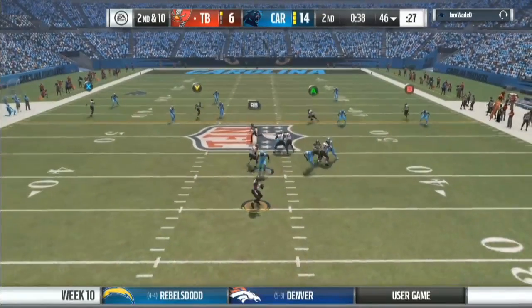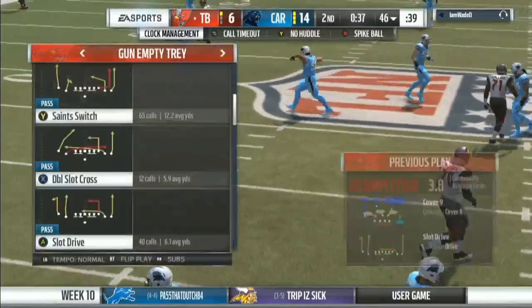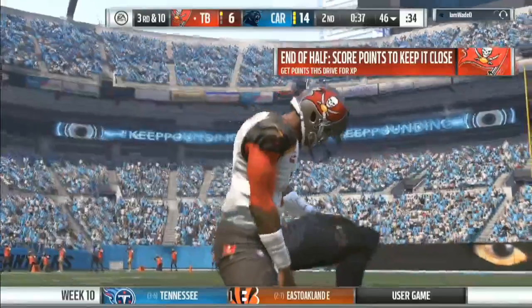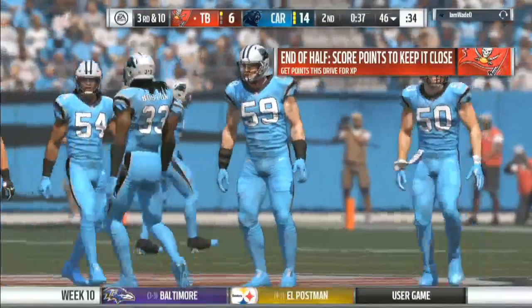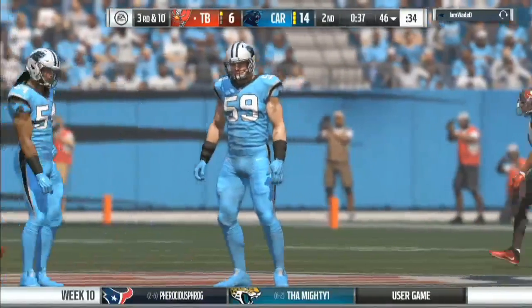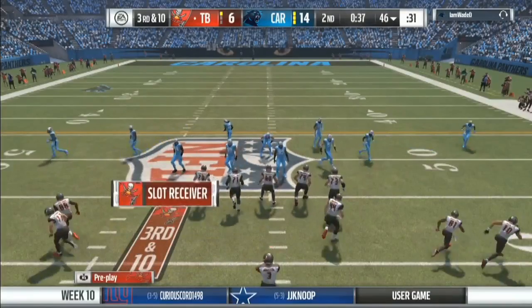Throwing again, Winston on 2nd and 10. Incomplete. The defensive coordinator came into this game with a plan to get to the quarterback with whatever type of pressure is necessary. It's working to perfection for him today. So a second down incompletion now brings up third down.